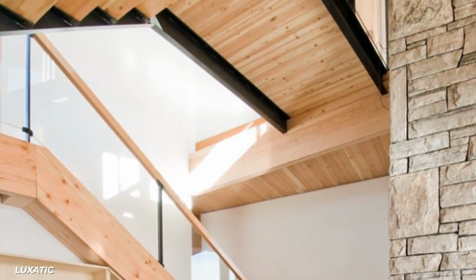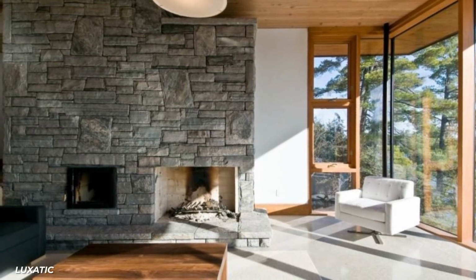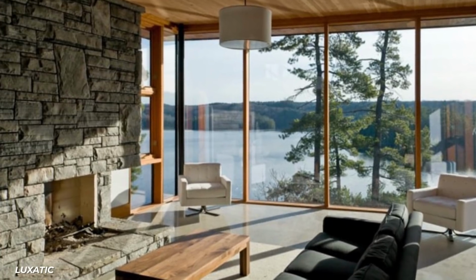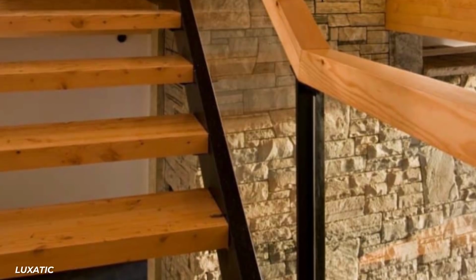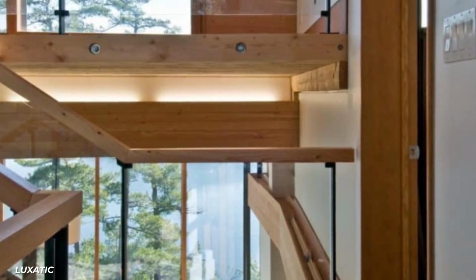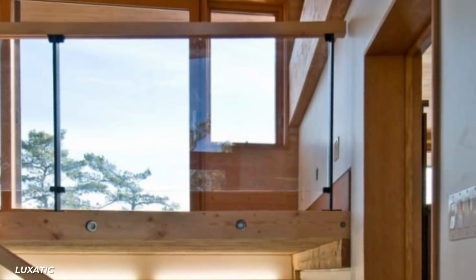Check out this massively cliché Canadian fireplace that can't help but catch your eye as it dominates the living room. Floor-to-ceiling windows frame the incredible view of the wilderness and allow the natural light to pour in.